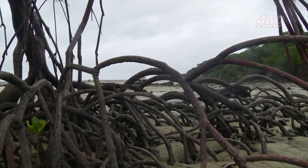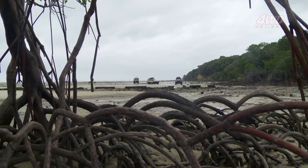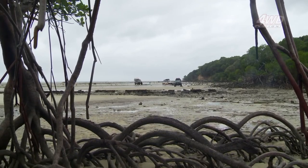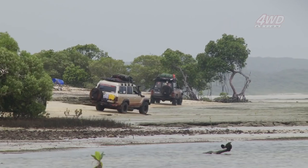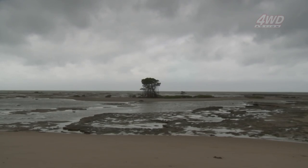Tell you what, driving over this reef shelf like this, just sublime. I don't know about you blokes, but I really feel like I'm the only one out here, which I guess we sort of are. Yeah, it does feel pretty untouched. There's not too many places in Australia that are like this.